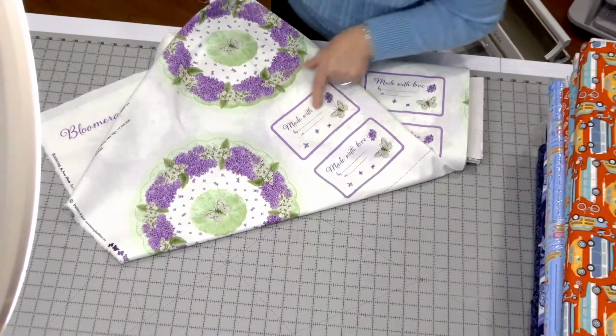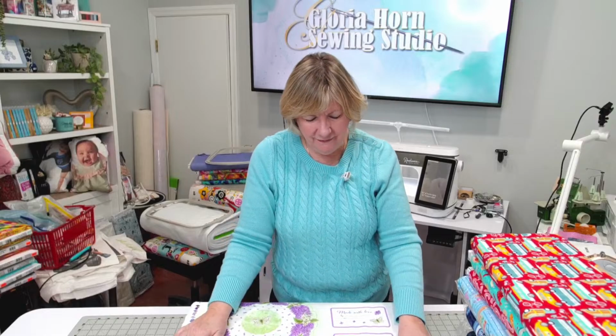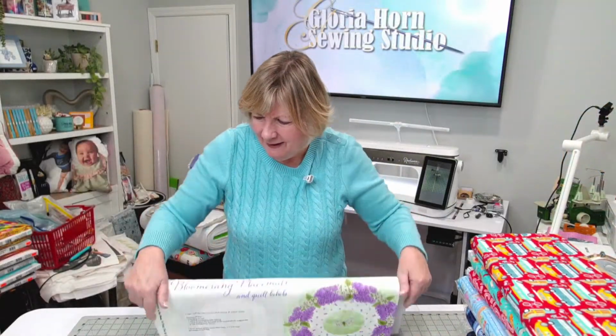And then there's some quilt labels too. Made with love, by, on. So whoever made it and the date. But these lilacs turn out so pretty. I love lilacs because it's one of the pretty fabrics that come back over and over and over again for spring.